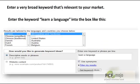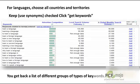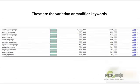Enter a very broad keyword that's relevant to your market. Enter the keyword learn a language into the box like this. For languages, choose all countries and territories. Use synonyms, check, click, get keywords. And this is what the list looks like. You get back a list of different groups of types of keywords.